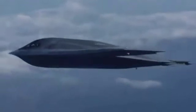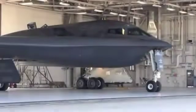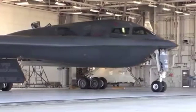The B-2 Spirit bomber is completely different from all other aircraft, especially in its bat-like flying wing design, which makes it almost invisible to radar. This bomber is also the most expensive military aircraft in the world, with a price of more than $2 billion.